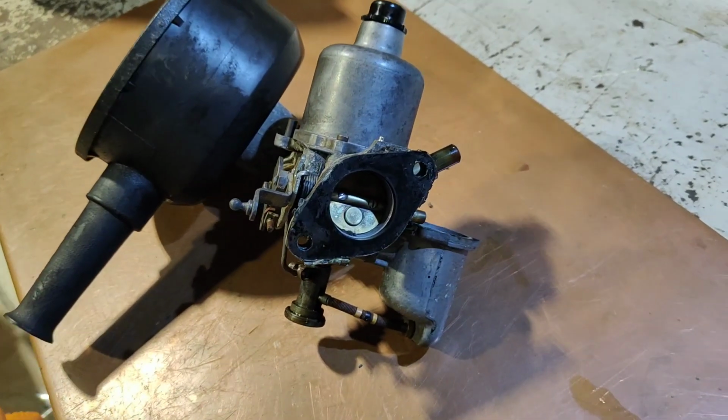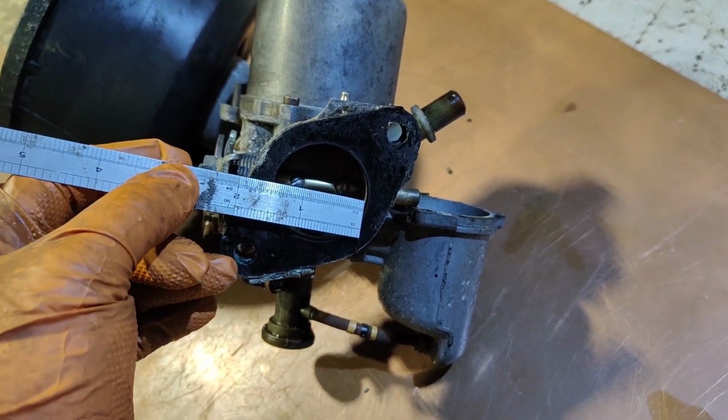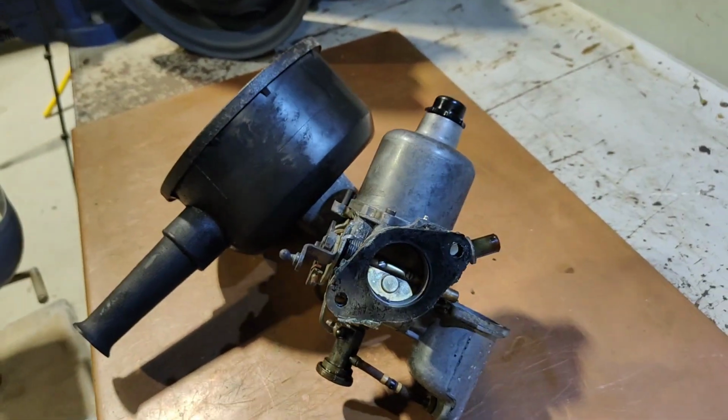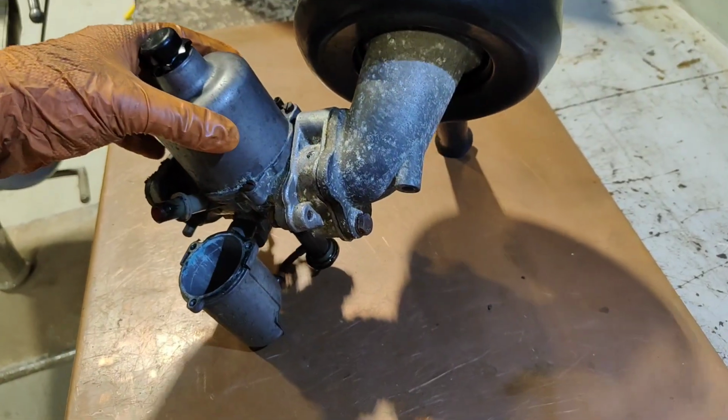Here it is, pulled off the manifold. Just a quick look. So it's 1.5 inches. So it's an HS4. I couldn't remember if they had 1.25 inches on the smaller Dolomites. Let's strip it down further.